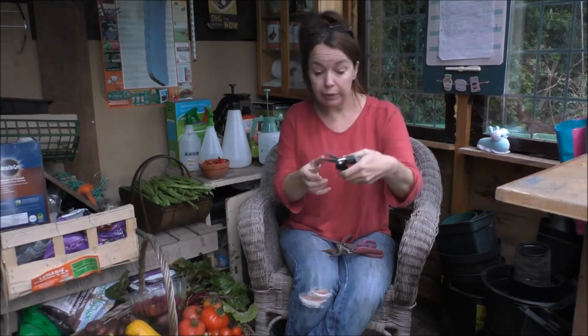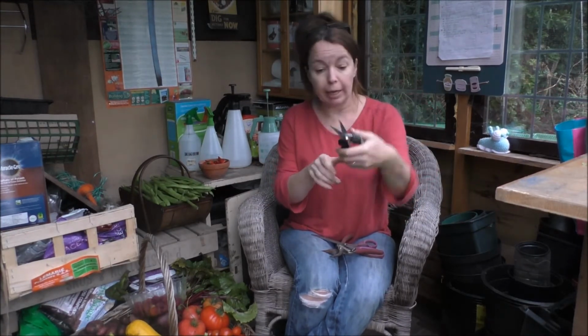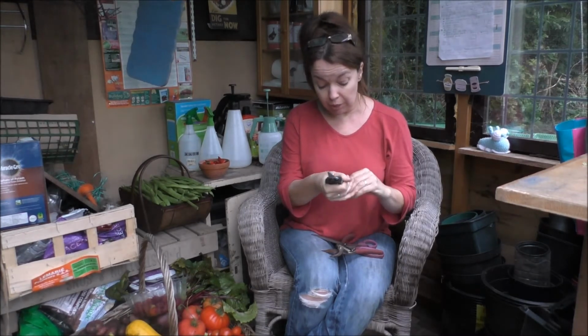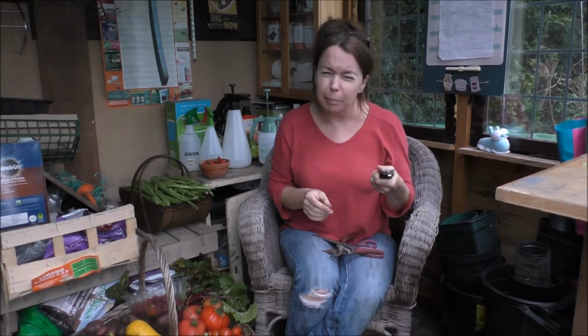Yeah, because they've got this long nose, they're ideal for actually getting into the plant and snipping in. I found them really, really useful. Really sharp, really nice and light. I think they were something like between £13 and £14, and then you get 10% off and there was no postage charge.